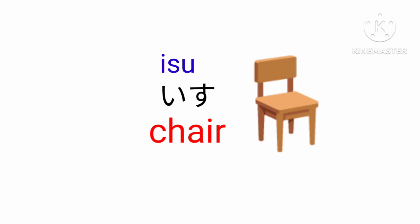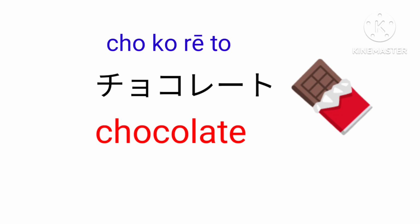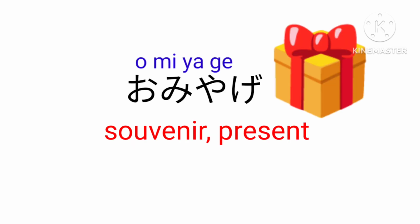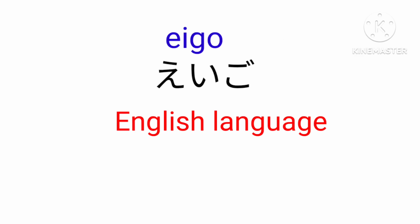机, desk. 椅子, chair. チョコレート, chocolate. コーヒー, coffee. お土産, souvenir, a present. It's that present when you bring something from that particular place. It's called omiyage. Like from America, from London, just places like that.